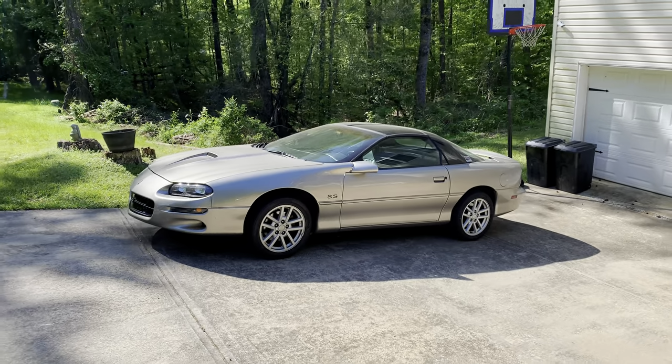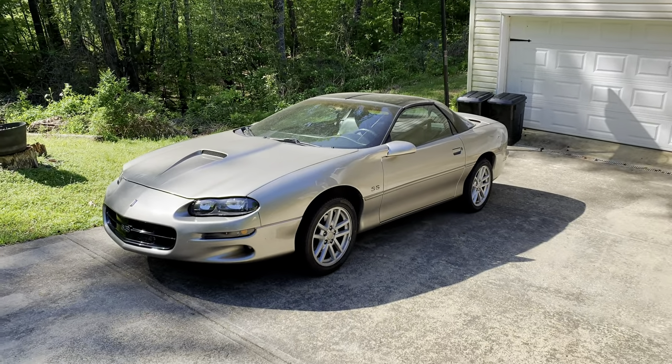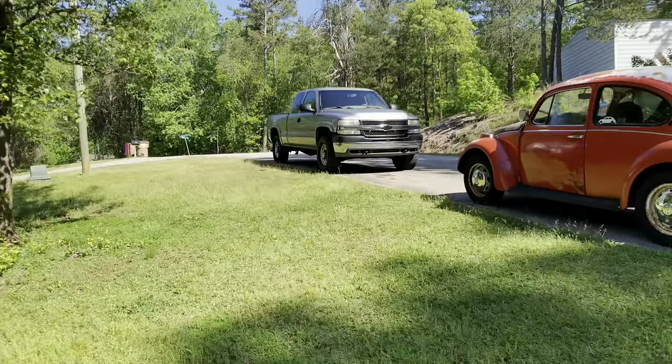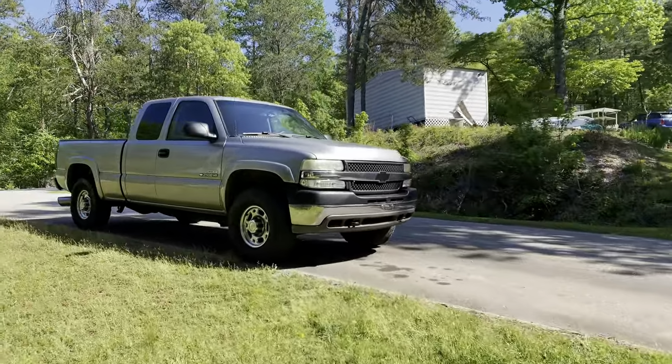All right, guys, so we got the 2002 pewter gray metallic Camaro, which is covered in pollen. And now you can hear it running behind me, the 2002 pewter gray metallic 2500 HD 6.6 Duramax.